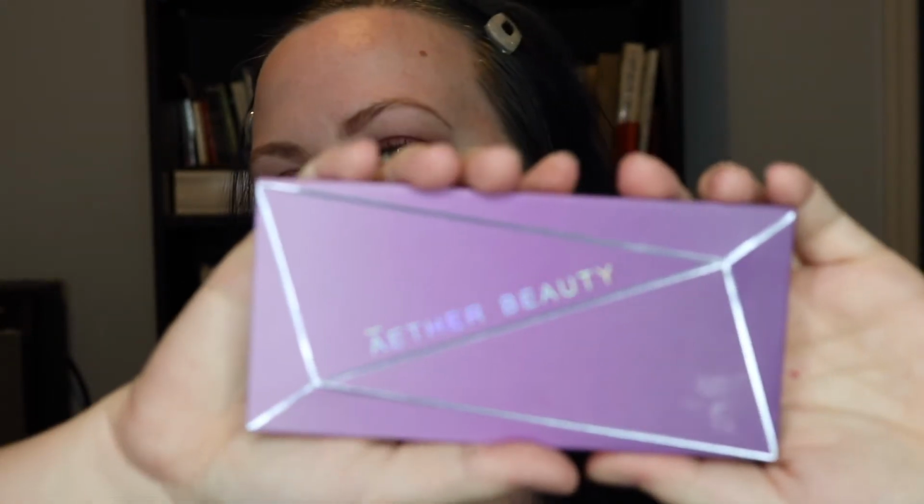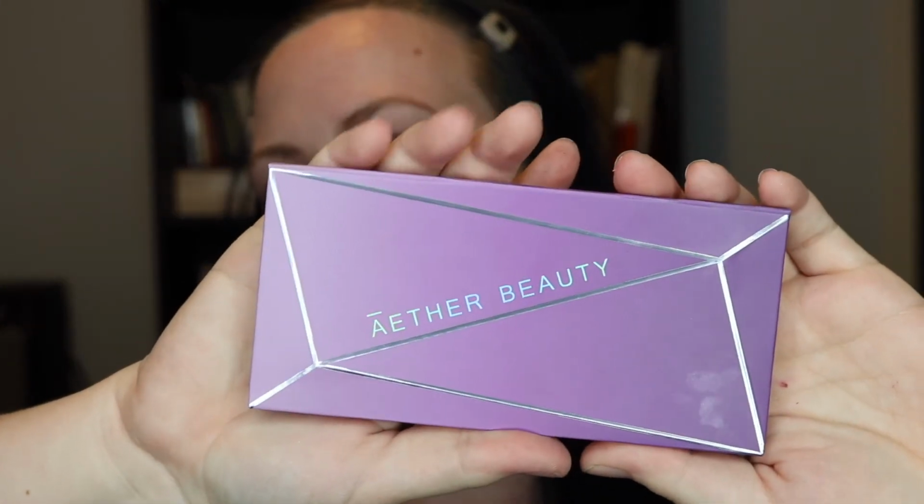But this one in particular is my favorite because, of course, I love purples, and this is the Aether Beauty Amethyst palette. And it's what I have on my eyes today. I'm actually going to be doing a whole video dedicated to just this palette, so that should be coming out next week.